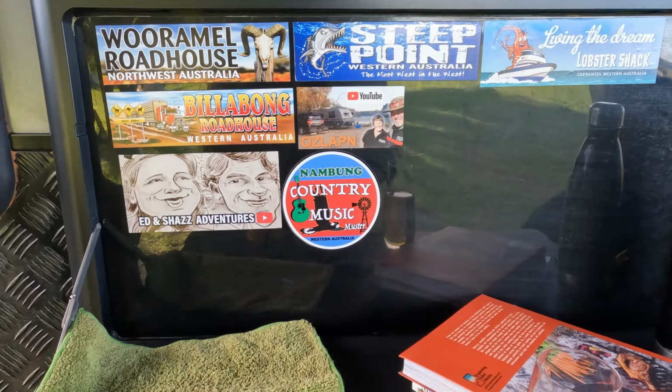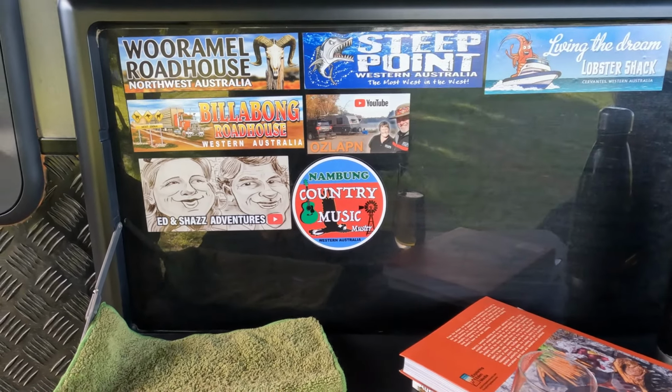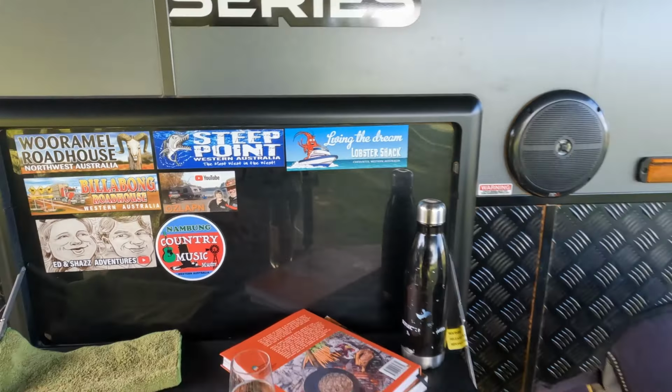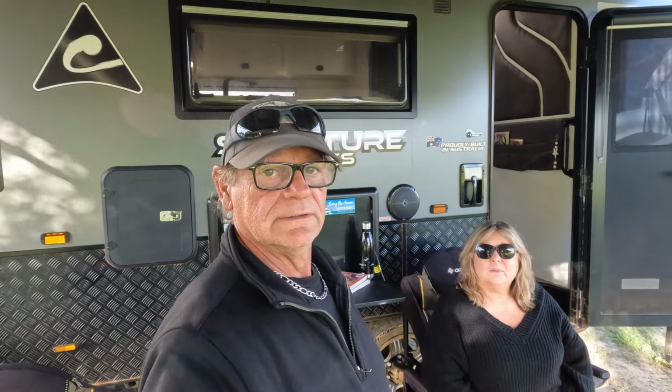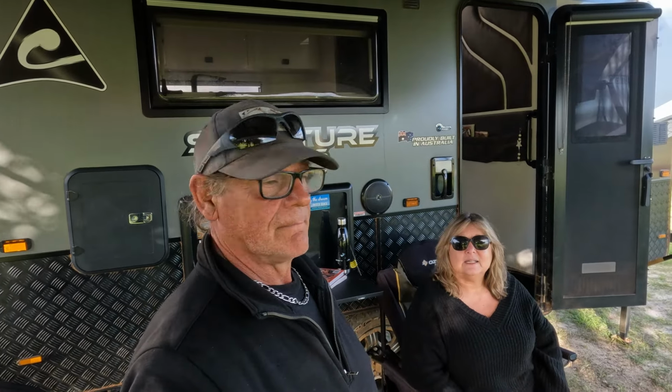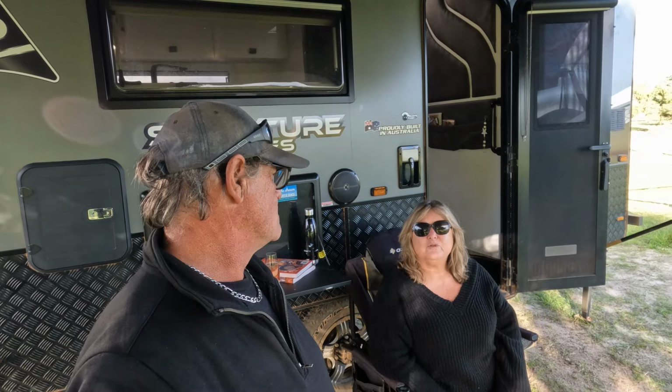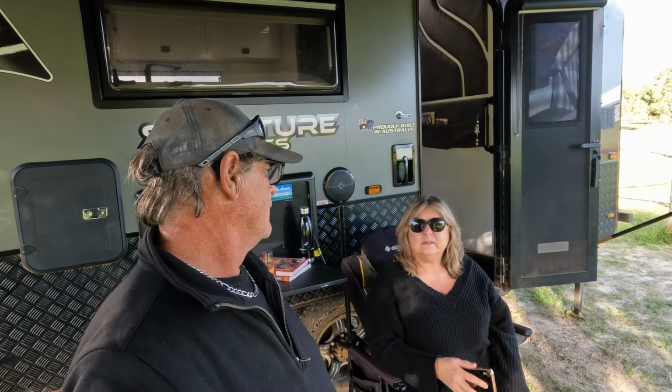Country muster sticker. But the country muster isn't here anymore. It's moved to Chapman Valley. So it's at the Nabawar Tavern in Chapman Valley. It's in September. So if you go up to the country muster website, they'll have all the details on that for you. Ed might drop it in somewhere in this episode.